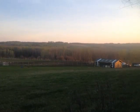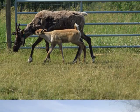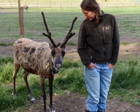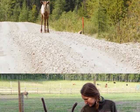Everything about this research project has been exciting to me, from working with the animals and training them at our research facility in Fort St. John, to watching the calves come about and grow, to building relationships with each of the animals that we work with so that they can allow us to maintain our close proximity for foraging studies.